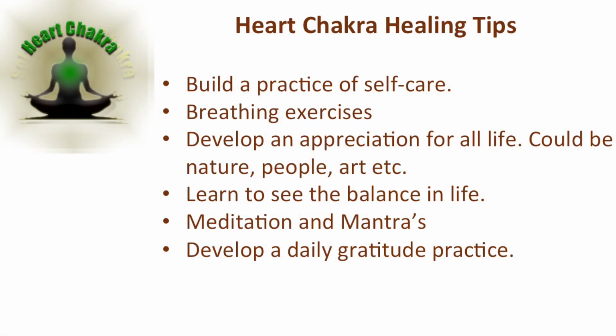You see the people in Nepal walking with their beads, and they're saying that thousands and thousands of times. They're clearing their energy with that. There's something about the sound of those words and the belief that they have in those words that does that. Also, develop a daily gratitude practice. When you're grateful for your life, your heart opens up. If you're not grateful, your heart shuts down.